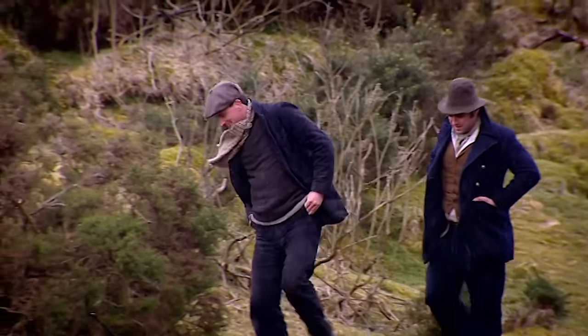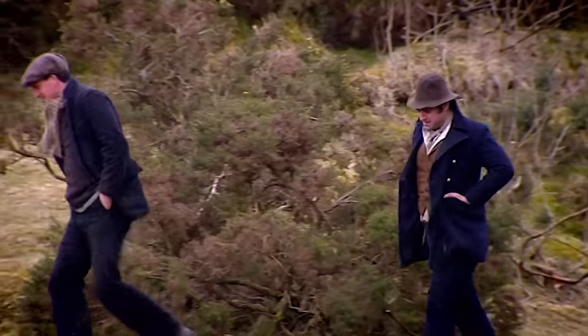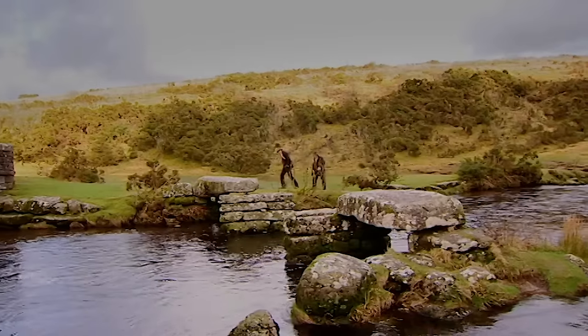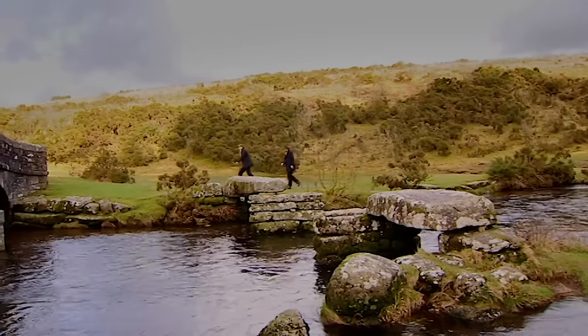Beautiful looking pony. I know. Stunning landscape. Yeah, we just have to think about the name now. You're calling him Lad? I quite like that. Yeah, it's nice. Lad. It's nice and simple.